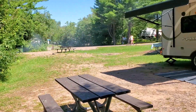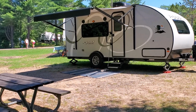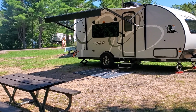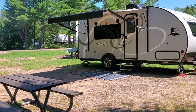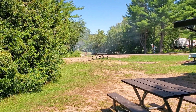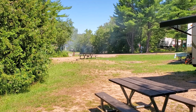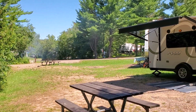Then if you come around and look at our site, there is quite a bit of room between our camper and our fire ring area. It is directly in the sun, however the temperature here is like 74 degrees, so that's not really a big deal. You can see in the distance that picnic table over there, that is another site as well, but still you're not terribly on top of each other. There's a lot of room here, and it's just a really great site.